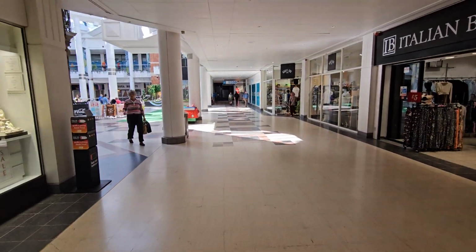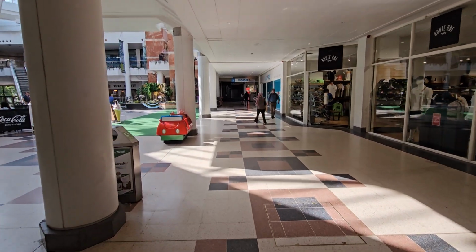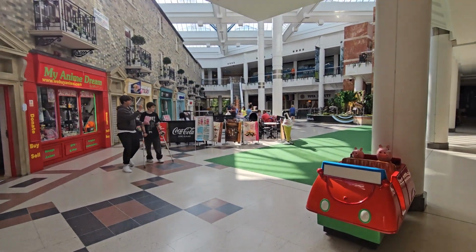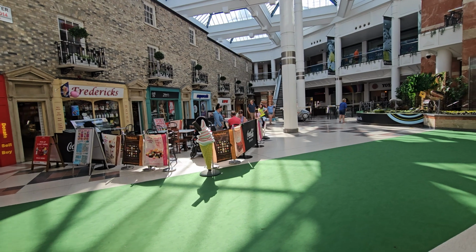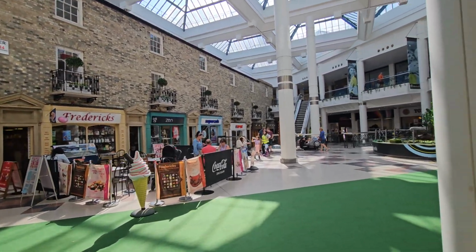I really do appreciate all of your support, because there's going to be lots more of these coming on the way, along with more tourist attractions and theme parks. Love all the brickwork on the wall just up there as well. Looks really nice.